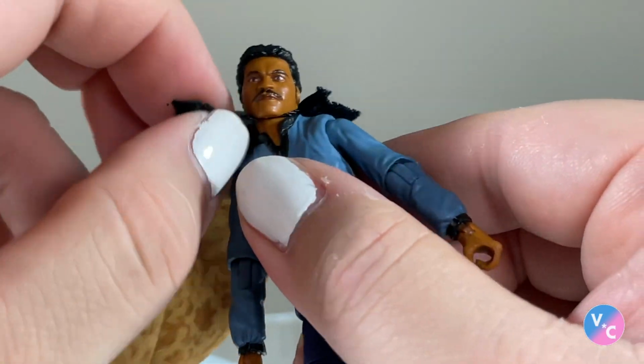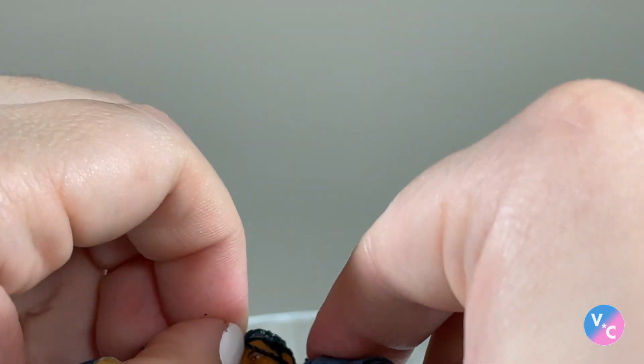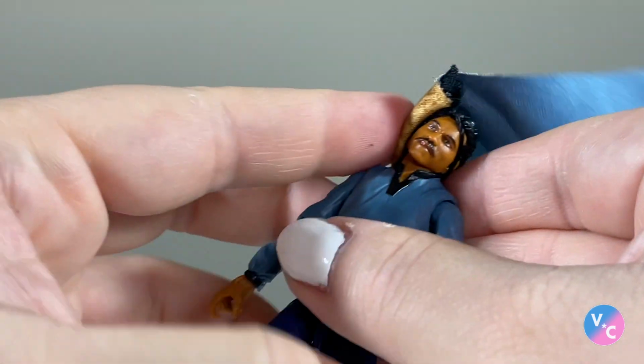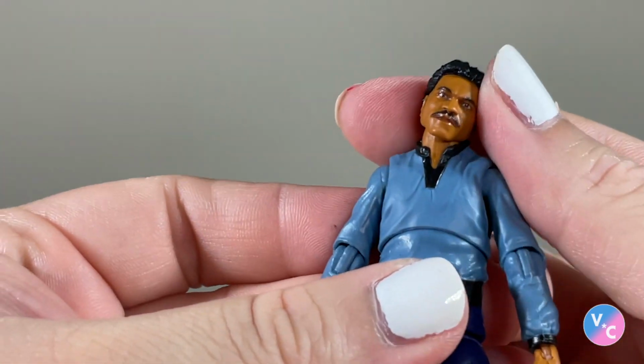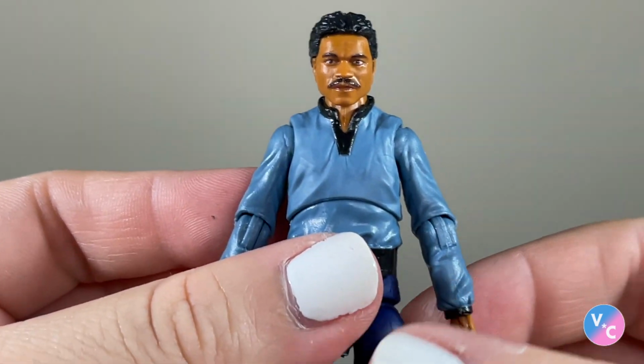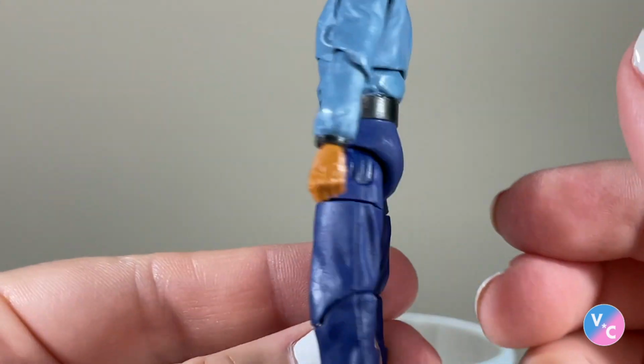Now the cape does come off. It is on an elastic sort of band right here, so you can finagle that off of his head in order to take a better look at the figure. And again, it just has really nice proportions. And yeah, colors look great.